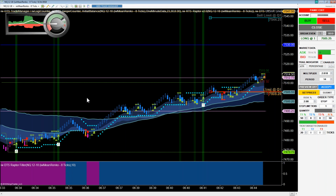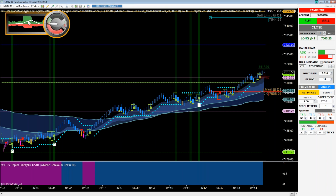Another block of buying going through here on the Geiger counter, and I think now it might be time to start protecting some of that open profit. Come on, you guys, don't you dare look back now.